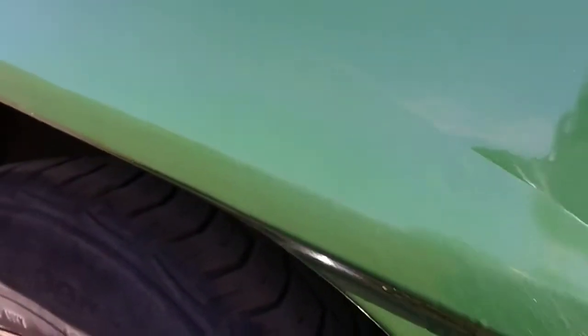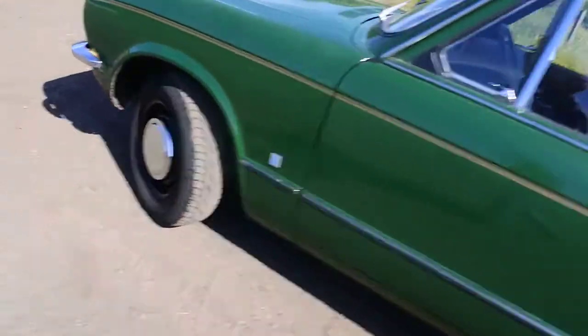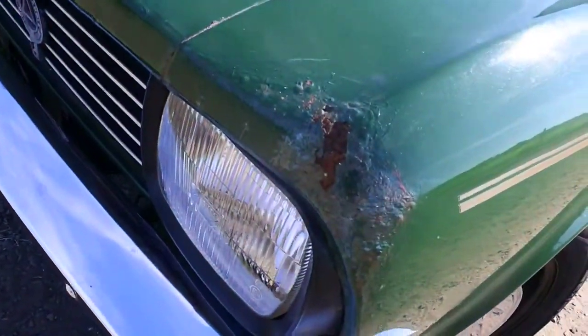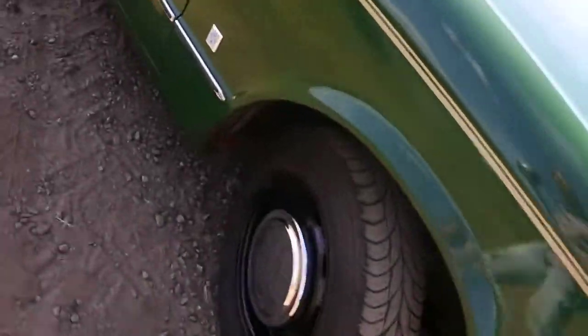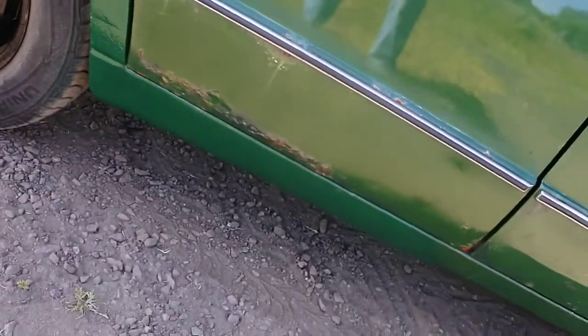It's had replacement arches fitted at some point, and they've done a really quite bad job of it, and it's all rotting from the inside out. Sills are all fairly good. This wingtip, pretty much done. Front valance, again, pretty much done. Front panel starting to hole down this side, and that wing's on its way out as well. Sills, good. Door bottom on this side, bit flaky.